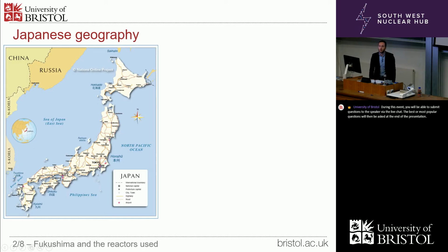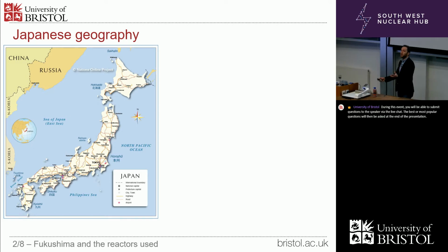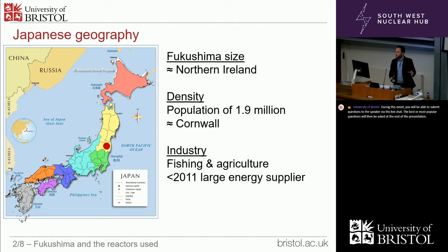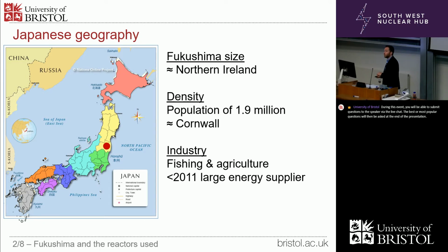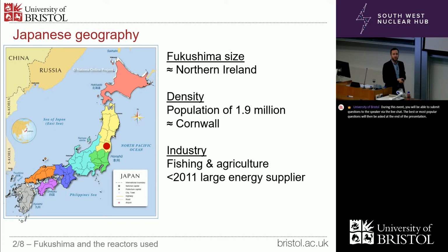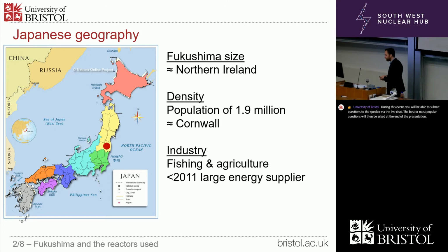Okay, so to Japan. Japan just off the east coast of Korea, and it's divided into a number of prefectures, similar to counties. And this is Fukushima on the east coast, about the size of Northern Ireland, with population and population density similar to Cornwall. It's mainly agriculture, and a lot of fish. Supposedly the best fish used to come from off the coast of Fukushima. And before 2011, it was a very, very large energy producer for the whole country. It contributed massively to the national grid.